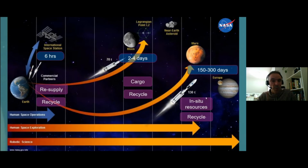for example, let's start with food and water. If you go to the International Space Station, then it's a 6-hour flight. So if you want to resupply, you can just send up new water and you bring it down. It's expensive, but it's not impossible. If you go to the moon, then you can still try to take some water with you if you stay for a couple of days. But if you stay for a longer period of time, it's not possible anymore to do resupply each time. You need to recycle.